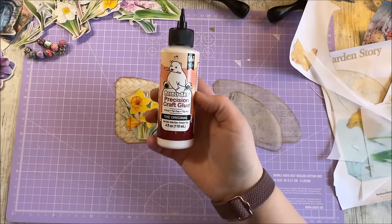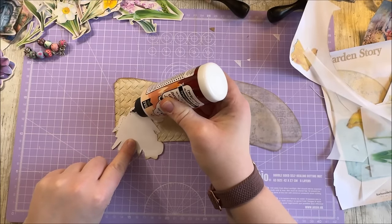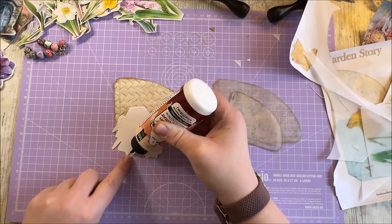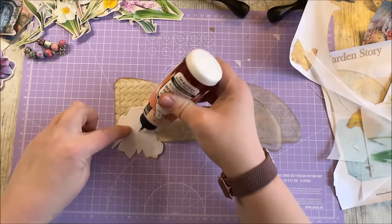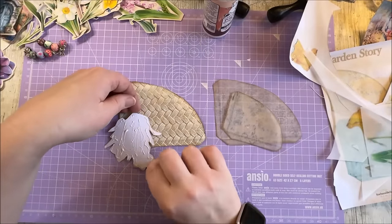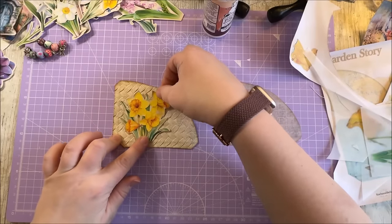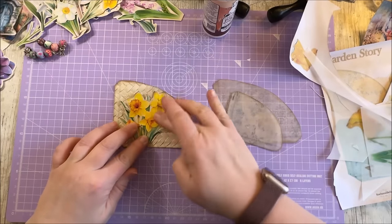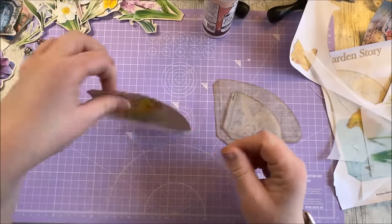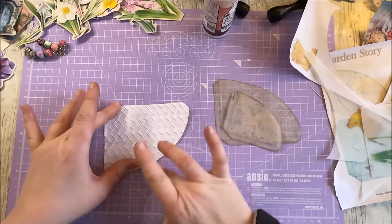I'm using my Bailey Art Precision Craft Glue, which I'm still trial running at the moment. Actually finding it really good. This will be a good test for today, using it on something that's been embossed, because it's not always easy sticking down stuff that's been embossed, because obviously it's all bumpy. So we'll see now how this goes on here. Let's put that there. Like so. There we go. Just press that down and turn it over. Rub. There we are. Marvellous.